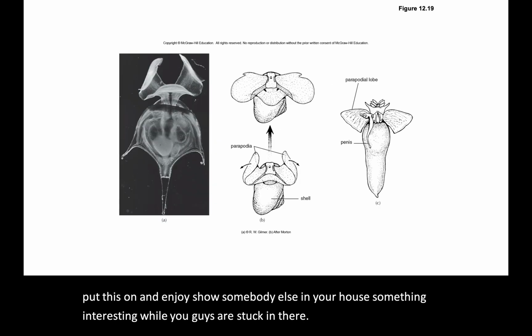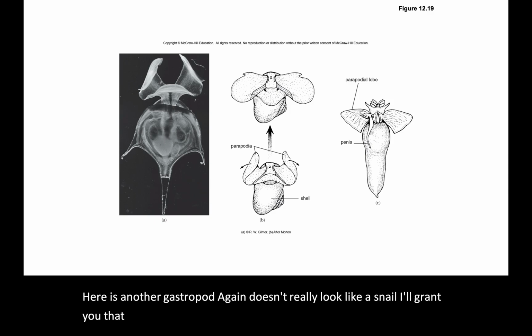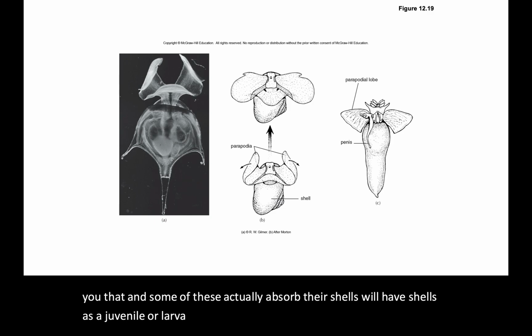Here is another gastropod. Again, it doesn't really look like a snail. Yeah, I'll grant you that. And some of these actually absorb their shells. They'll have shells as a juvenile or a larva, and then they will just dissolve that shell and go shell-free the rest of their lives.